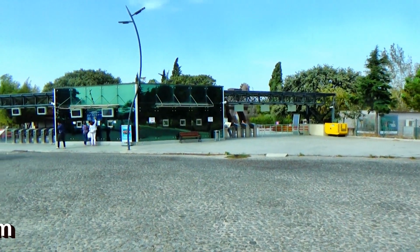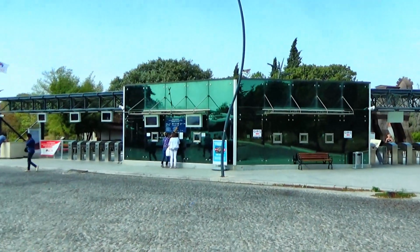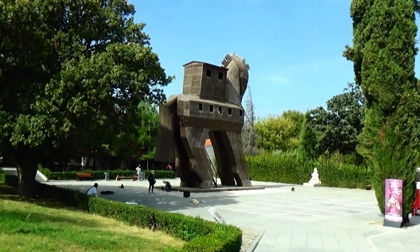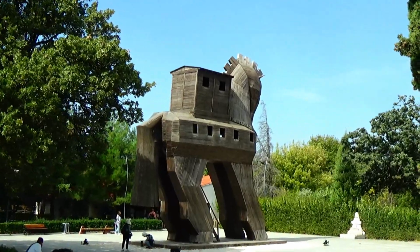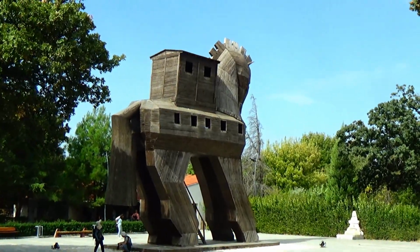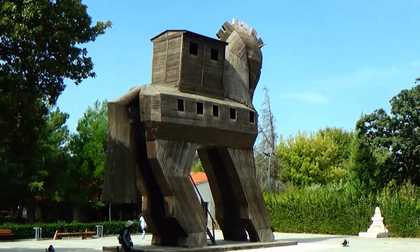Okay, so here we are at the entrance of Troy on a very, very windy day. And a huge wooden horse, clearly not the one that was used in the famous Troy scenario, but nevertheless it's a wooden horse right in the middle of the square.